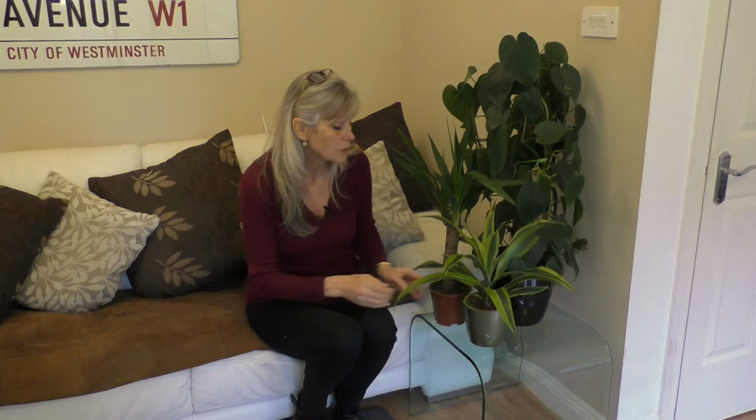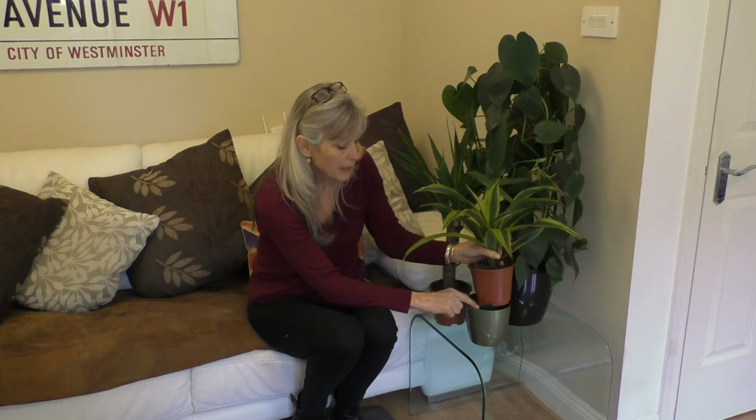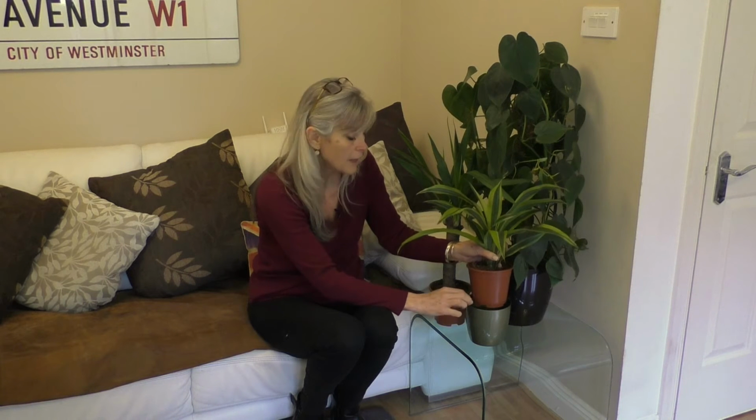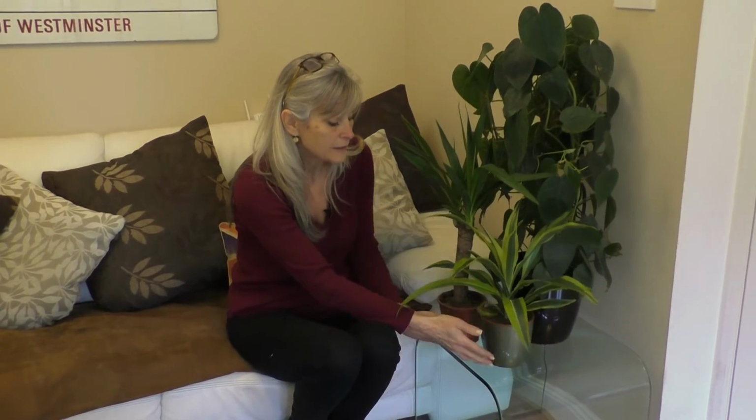You can mist them, just buy a cheap mister bottle and fill it with water and just spray the foliage with water. And also you can grow them in these pot covers, and at the bottom here I've just put a layer of shingle, so when I water, the excess water drains out of this pot into the shingle below, and that just helps increase humidity around the plants. So good options for the living room are philodendrons, yuccas and dracaenas.